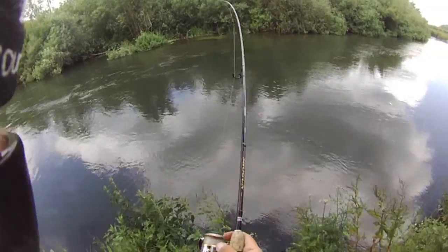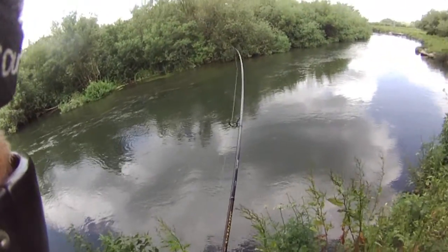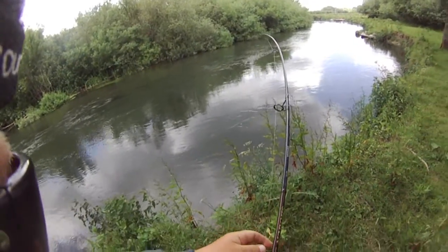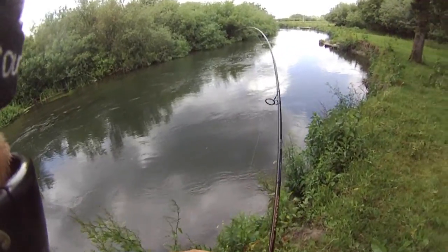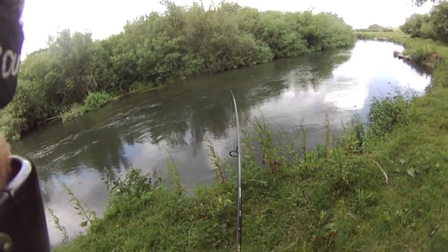I'm hoping you're getting this, ladies and gentlemen, but we've got Atlantic salmon on the mepps. Here he goes, here he comes. Oh, that's beautiful. Go for the weed. Got to keep him away from that weed. Bring him into this back eddy. Right hand side, he's turning. Oof, just come up the surface.